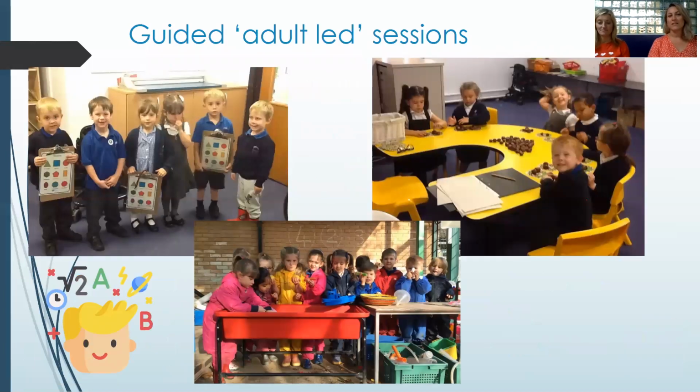So here are some of the guided adult-led sessions. As you can see, another one of these links to the 2D shapes that we've been taught. We would have been taught about 2D shapes, they'd have 2D shapes in their continuous provision, but a few children would also be taken out throughout the week, and they've gone on a shape hunt around the school. They've gone to look at windows, what shapes they are. They've found triangles, maybe on some of the doors throughout the classroom, and they've had lots of fun doing this.